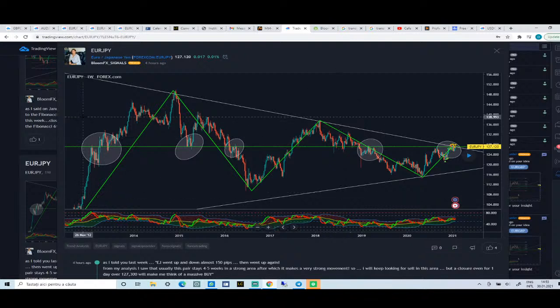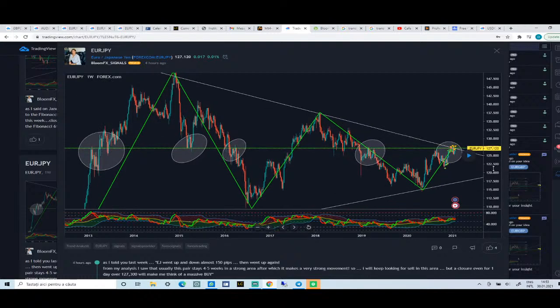Now I would love to start with Euro JPY on the weekly chart, and I also did the monthly chart. But at the beginning, let's start with the weekly. As I told you last week, EJ went up and down almost 150 pips, then it went up again, okay? And this week, it's an extremely difficult and risky week. And I will tell you why.